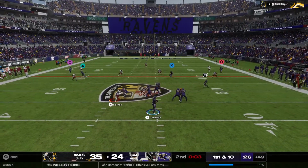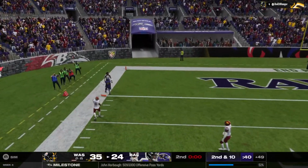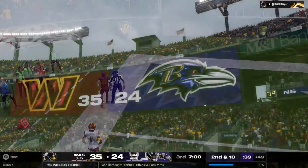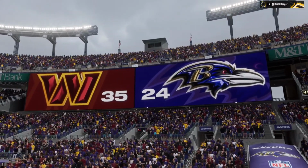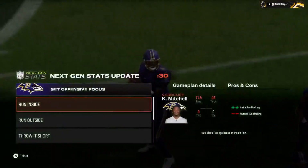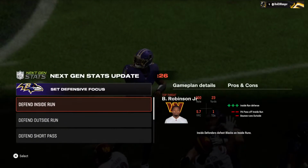From the gun, Jackson. He will let this go. Deep downfield for Dell. That's going to be incomplete. They took a shot on the final play. Prayer not answered. And that is how this first half will come to an end.